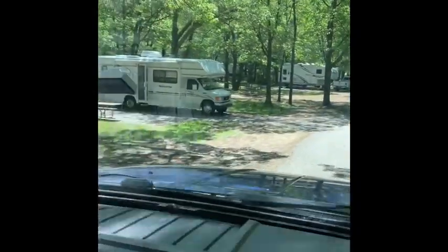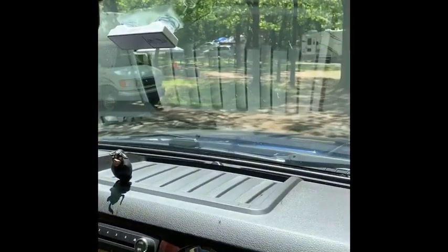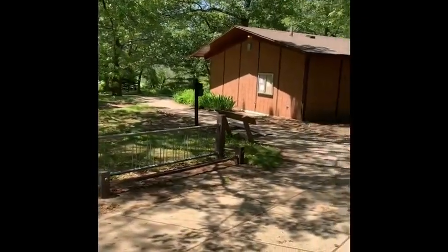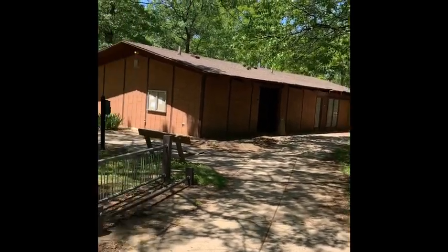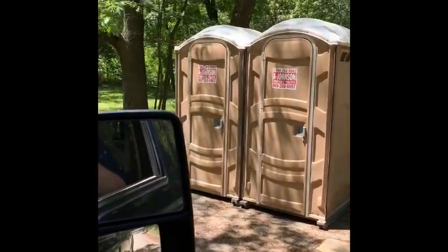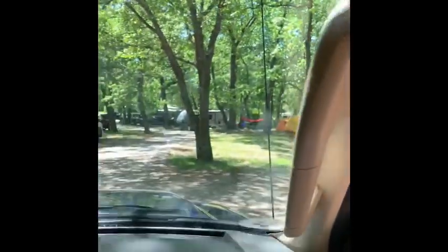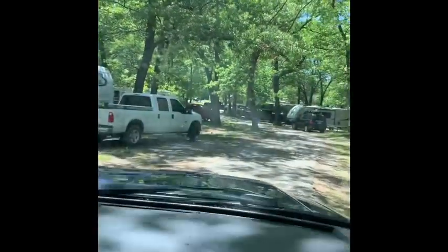And come down. Again, you can see the sites are kind of uneven. There is an ADA site right here. But here is the old style bathhouse. It's relatively clean. No issues. It looks like they have brought in some porta potties just for extra bathrooms, because there are a lot of sites in this campground, and the distance between the bathrooms, depending on where you're at, could be a little far, so definitely helps.